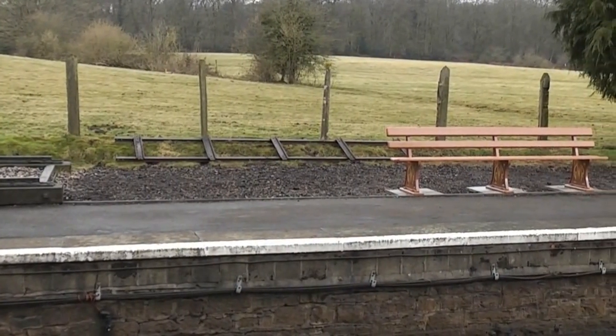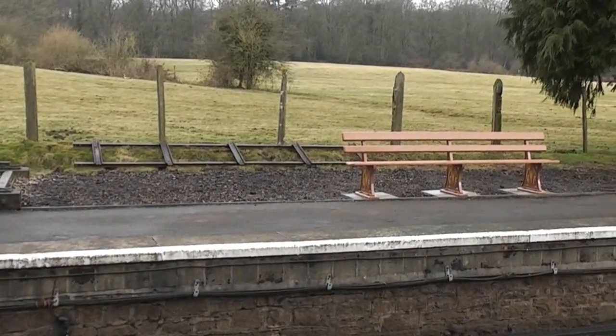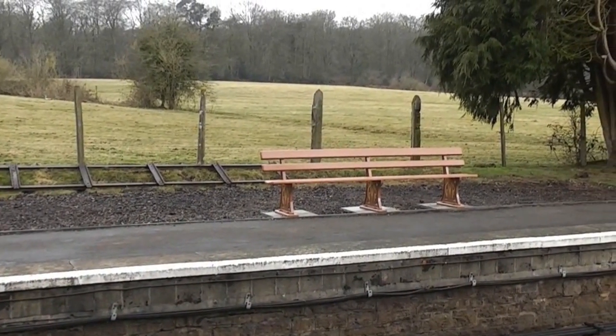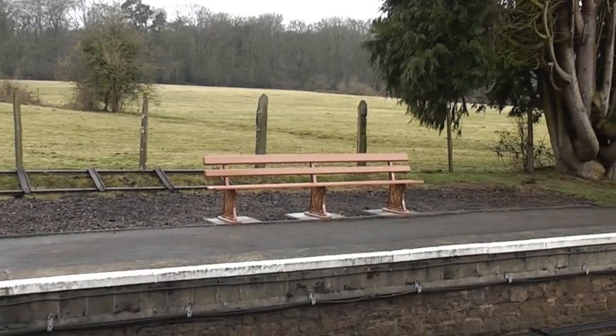Some, I believe, has gone into the museum at Bishop's Lydeard, but I fear a lot of it has been lost. Very sad when there's plenty of room for it at Watchet.